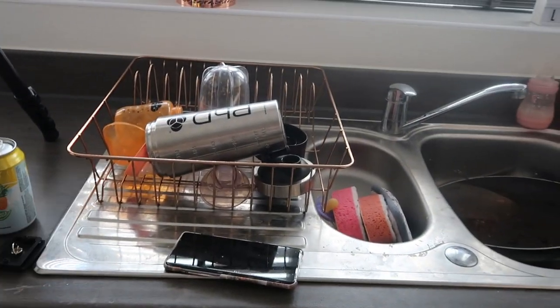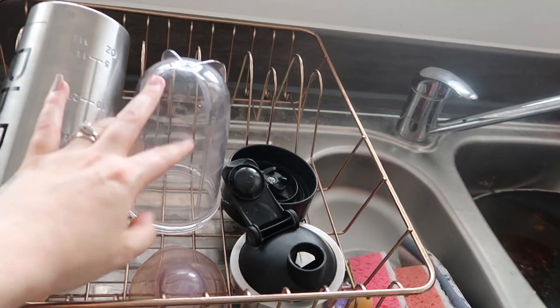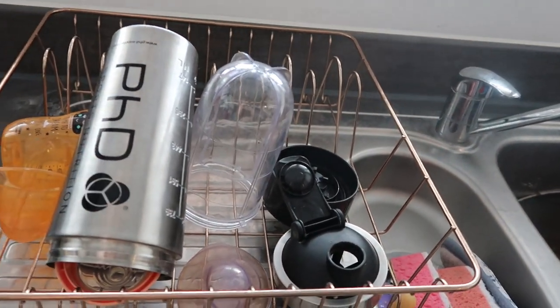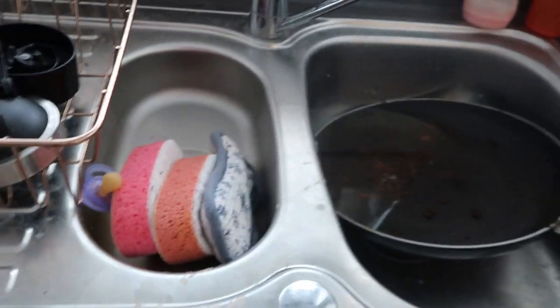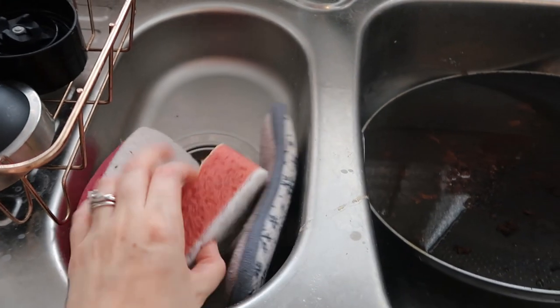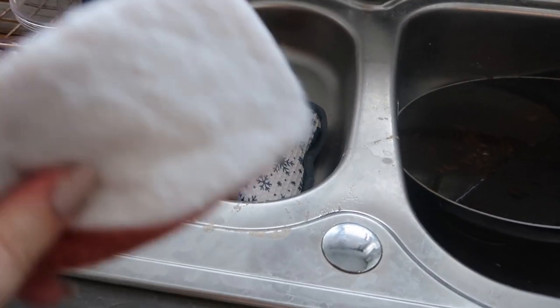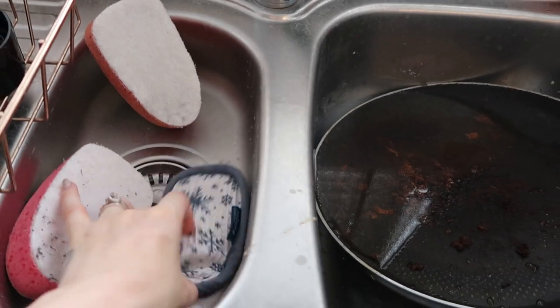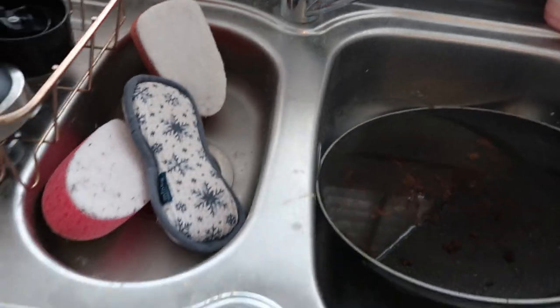The sink always has crap in it, which is so annoying. This is all Luke's, he makes smoothies and his protein thing, and he never puts them away. So they're constantly out, which is annoying. In here we have the other cleaning sponges which have been used. This one's on its last legs, but I thought I might be able to use it to do the floor, and then that'll get thrown away today. My other Minky is again going on its way out, so we're going to use the other one.